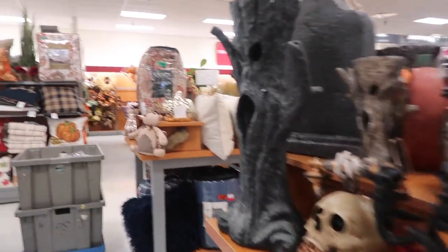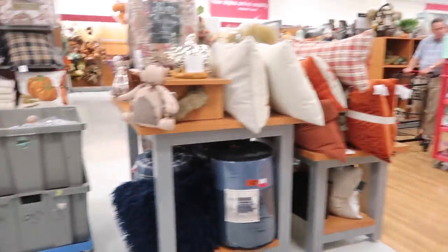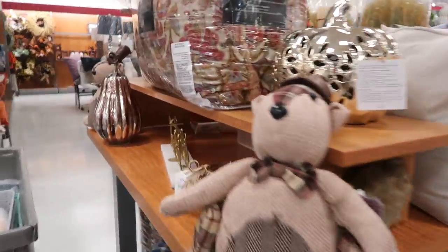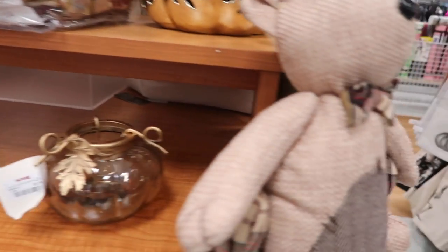All right, I think it's time I leave TJ Maxx. Oh my God. Fall and Halloween are just around the corner. Oh my God, I'm so excited. Trick or treat. Cannot wait. Look at all this decor for fall. Oh my God, I'm so excited for fall to start. I cannot wait. Okay, can y'all see me?